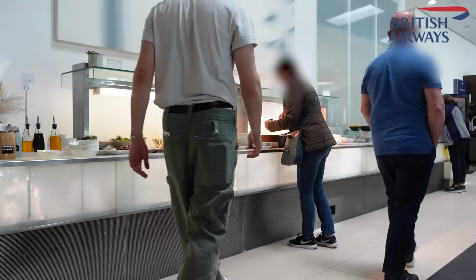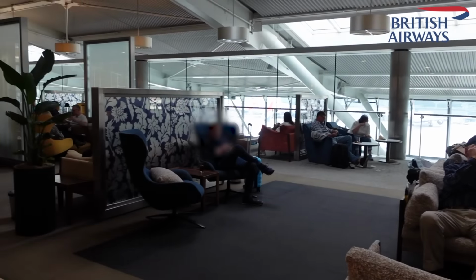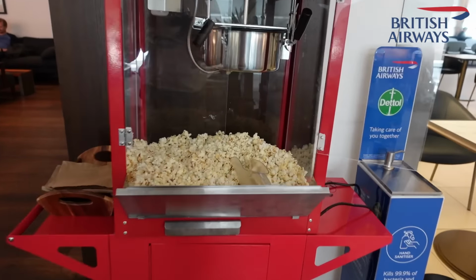I like the B-Gate because you've got this lovely, bright eating area, almost like a mini cafeteria, loads of food options. And then over to my left, it's more of a chilled out, loungy vibe, lots of comfy sofas, even a popcorn machine. Definitely a nice place to be for your flights. Although one of my favourite things about this lounge is just the plethora of different seating options. There's normal table restaurant seating, there's window seating, there's also a pool table.